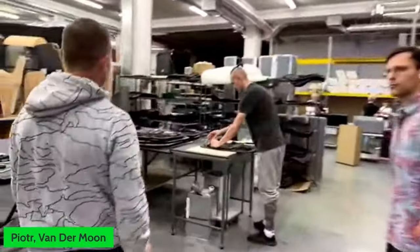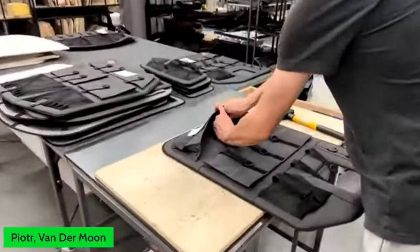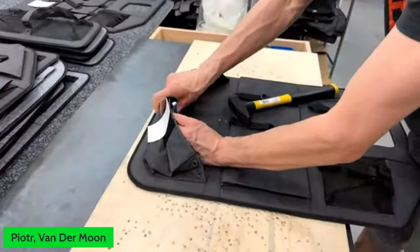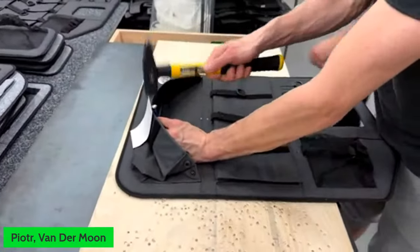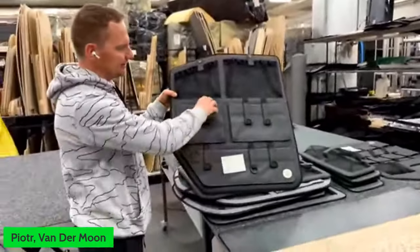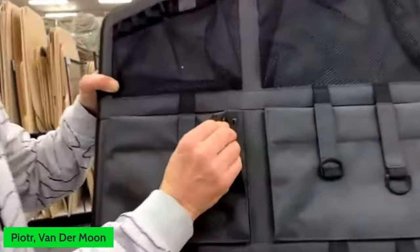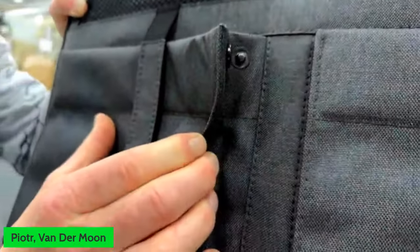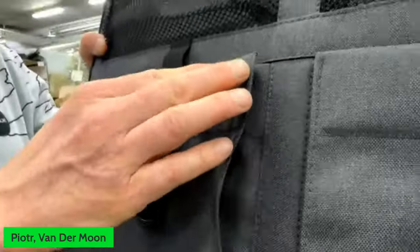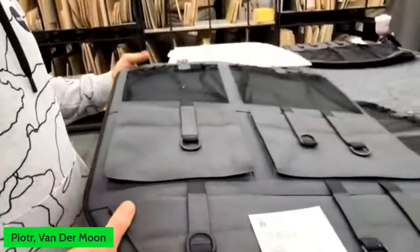So you've seen the organizers in my van. This is kind of like behind the scenes how they're made. Of course, the finished product. So that process, he was actually installing these guys right there for clipping in. Like a rivet. I'm not sure exactly. It's a snap button, I think. Well, handmade. That's cool. And yeah, they are handmade.